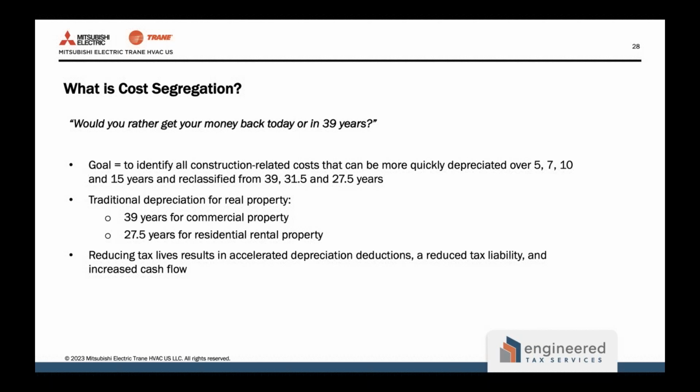Cost seg studies have been around since the 80s. They were for the big buildings, like the $100 million buildings. Now we do them all sizes. Cost seg studies are not only approved by the IRS, but preferred. This is a full engineering breakdown of all the pieces, parts, and components of your building.